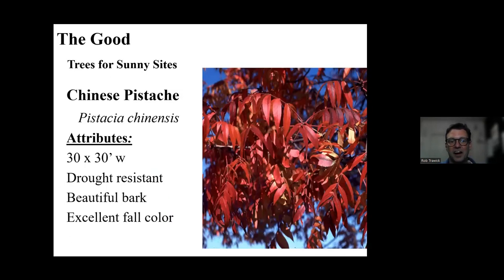Chinese pistache is a tree that I find is very underutilized. It's Pistacia chinensis. It is related to pistachios that you eat. This one has just amazing fall color. They typically get about 30 by 30 feet tall and wide. It is extremely drought resistant. I've seen these actually in a parking lot in Dothan, Alabama, which is about 50 miles north of Panama City, in a little parking lot cutout, just as beautiful as can be. The most abused tree I've ever seen, and it wasn't having any problems whatsoever. It has beautiful bark, and again, the fall color looks like someone came by with a can of red Krylon spray paint and spray painted the leaves red.